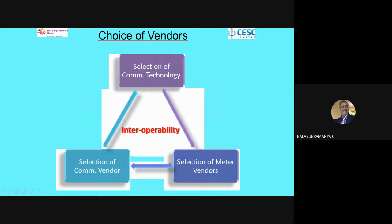Okay. So vendors, one is selection of communication technology. Okay. Selection of communication vendor. One is the technology selection is very important in the pilot stage. What technology has been selected will prove a long way even in the mass rollout plan. So selection of communication vendor and selection of meter vendor. This is a very important proposal, as I yesterday discussed, and this will have an impact on the overall healthiness of the project in the long run.